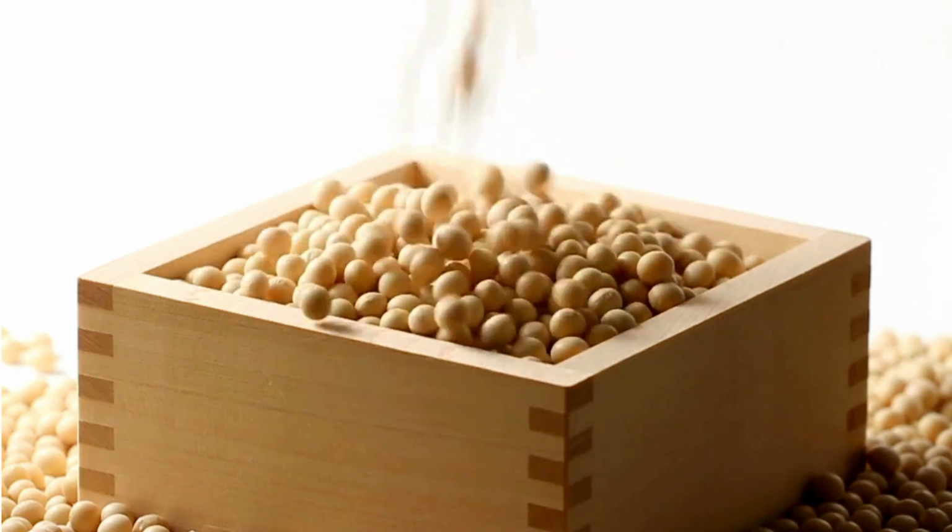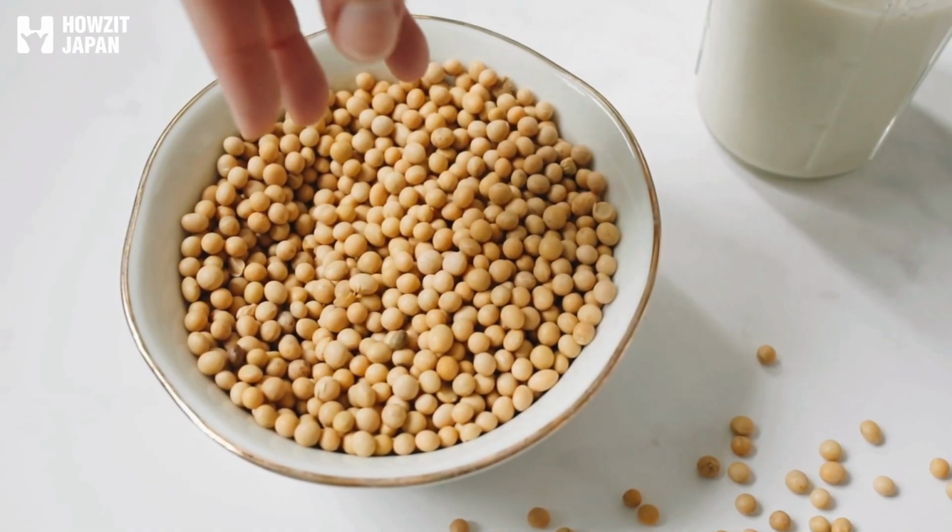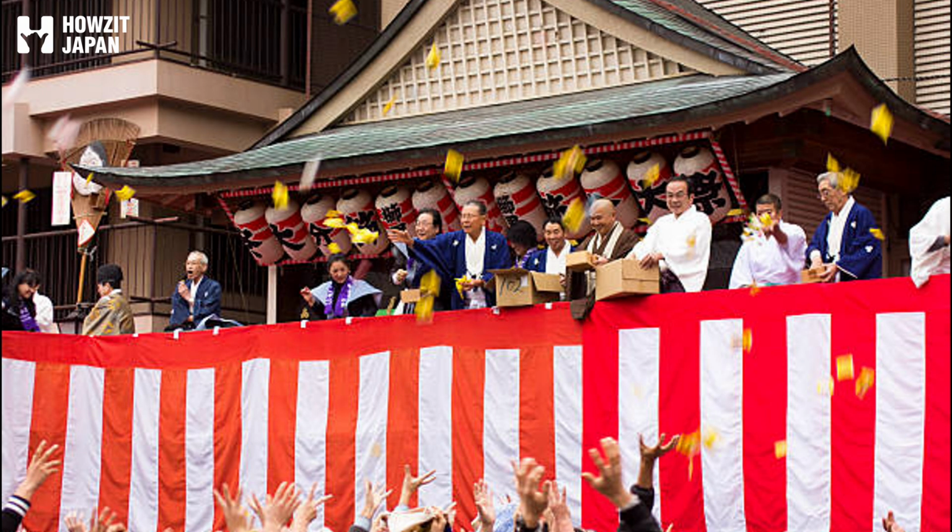Originally, roasted soybeans were used because they were believed to have special powers to ward off evil spirits. The word mame in Japanese can also mean demon eye, plus it sounds like the word for health. So throwing beans literally means hitting demons in the eye while wishing for good health.